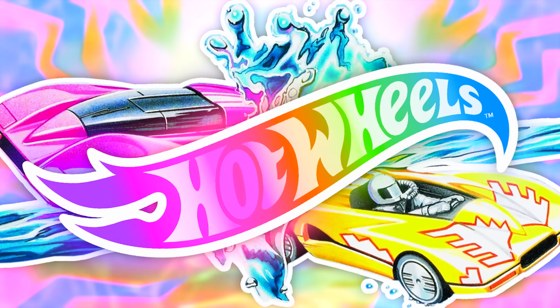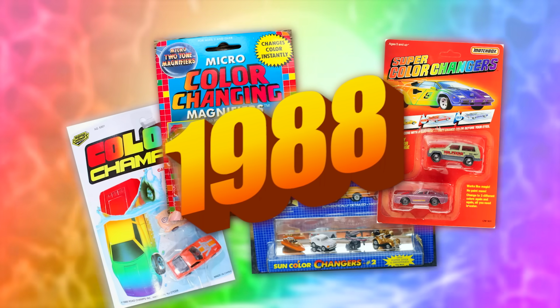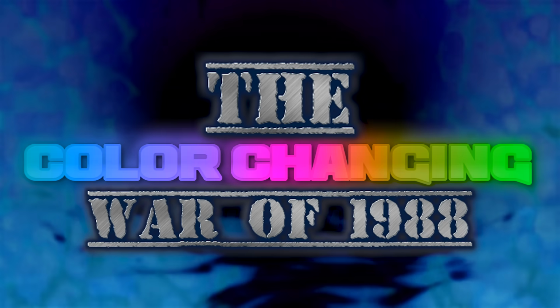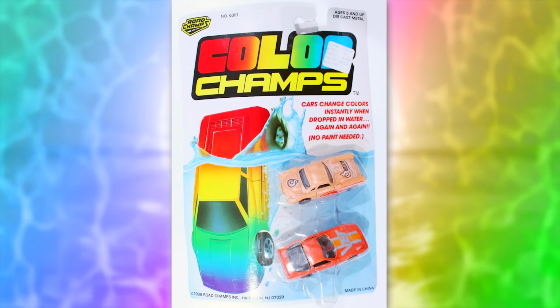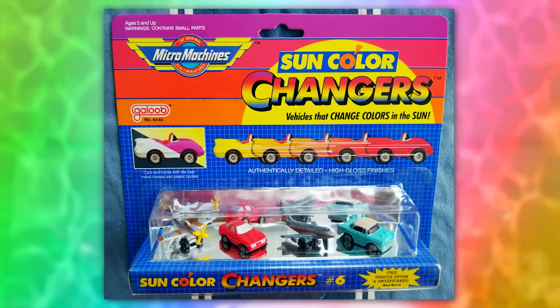But as it turns out, Hot Wheels weren't the only brand making color-changing cars around this time. In fact, that very same year of 1988, multiple other brands also released their own color-changing toy cars all at once, and the color-changing war of 1988 began. Hot Wheels released Color Racers, Matchbox released Super Color Changers, Road Champs released Color Champs, Funrise made Micro Color Changers, Micro Machines made Sun Color Changers, the list goes on!